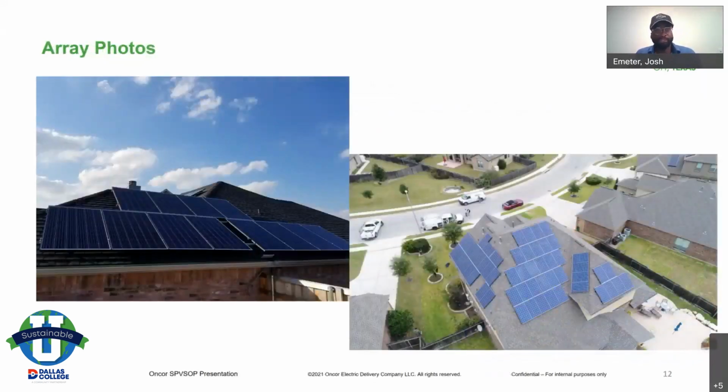So here are some pictures of what we encourage our service providers to send us in terms of if we're doing desk reviews. These are some pictures of solar arrays on some residences. As you can see, some systems are facing south, west, east, which determines what azimuth they will be on.